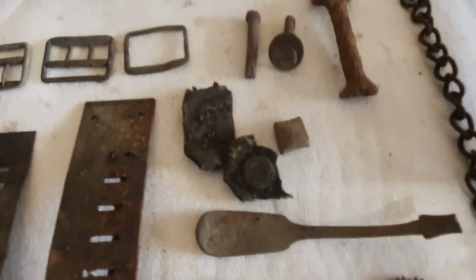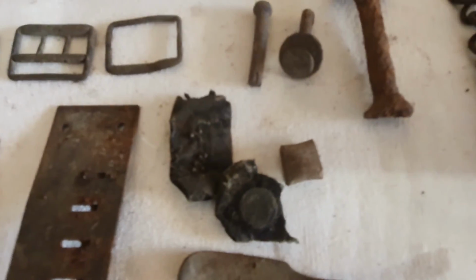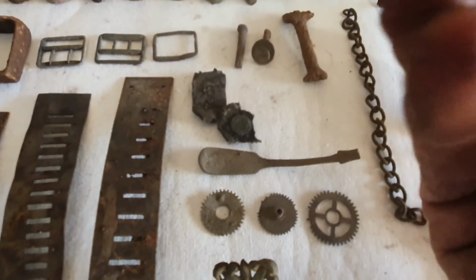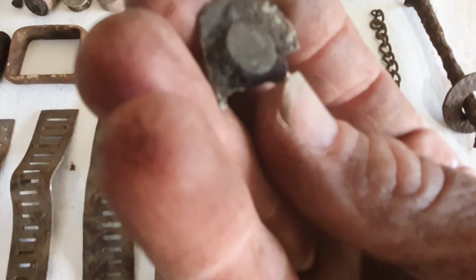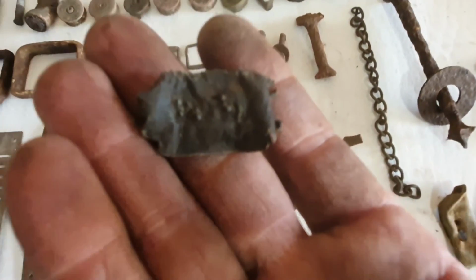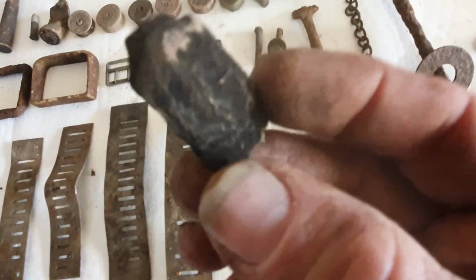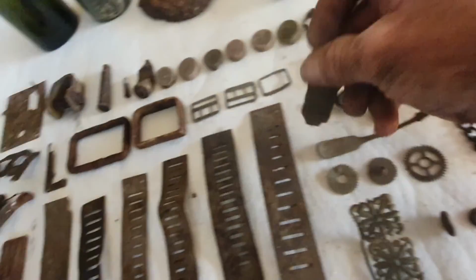A couple of odds and ends, not sure exactly what these pieces are, but there's a bit of a lead chunk, lead seal, and a bit of copper as well. I thought that had some writing on it, but it doesn't. It's got little lumps on it, but not sure. Got some buckles.